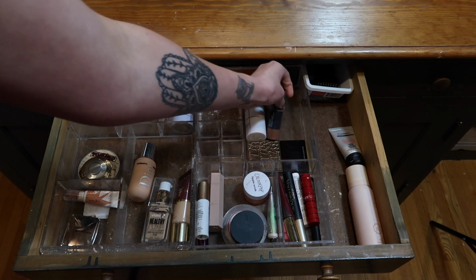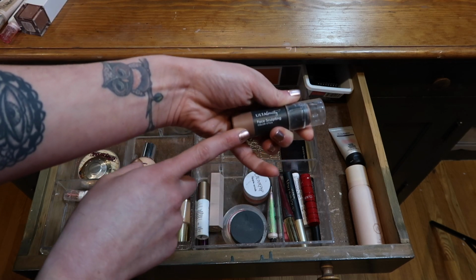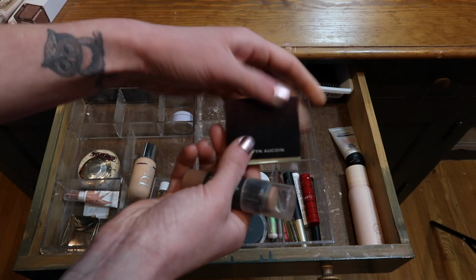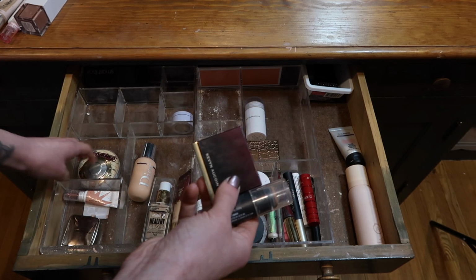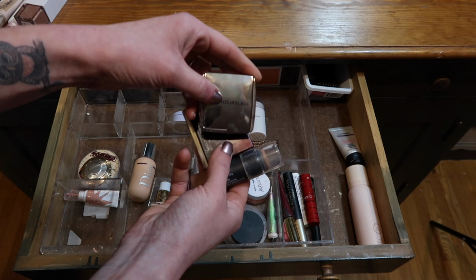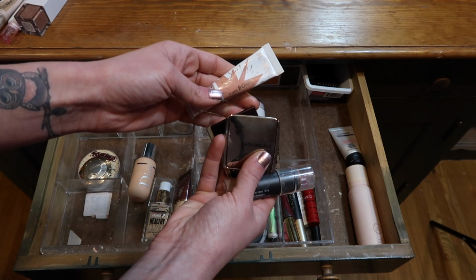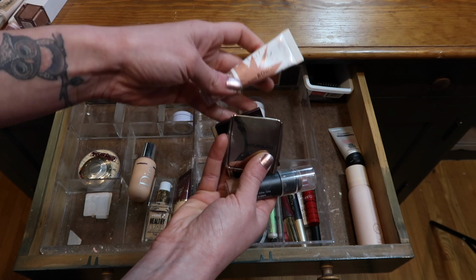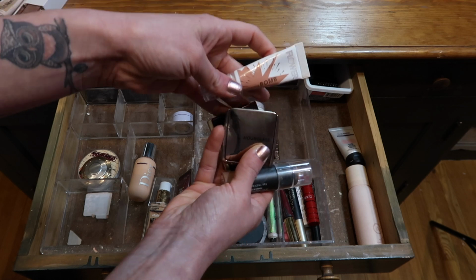For bronzer, I am going to pull this face sculpting stick from Ulta. I also want to grab my Kevyn Aucoin sculpting powder because I have really been enjoying contouring lately. And then I am going to grab my Hourglass Mood Exposure blush. I do love this. And then I also will grab my Flower Beauty blush bombs on days that I want to try and get some use out of my liquid/cream blush.